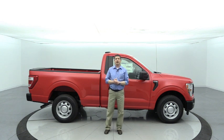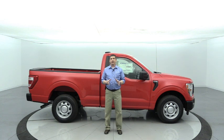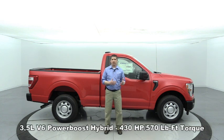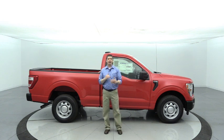The last engine I want to talk about is the new engine for this year, the 3.5 liter PowerBoost engine. That is an EcoBoost combined with the hybrid engine. You're also going to be required, of course, to get the hybrid 10-speed automatic transmission with this engine. Very powerful engine, as you can tell with the numbers there. It can tow not as much as the 3.5 EcoBoost, but lots of power behind it. Lots of torque there as well. That'll match up pretty nicely, and the power is there when you need it, as is what you get with the hybrid engine.